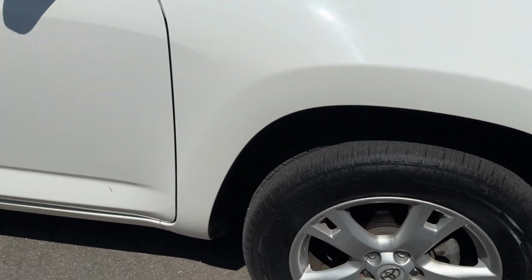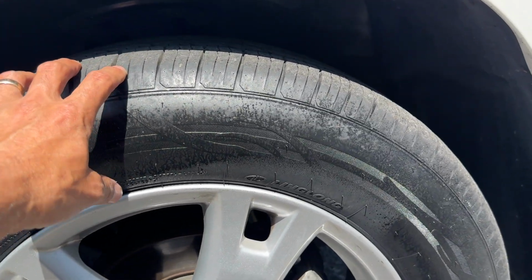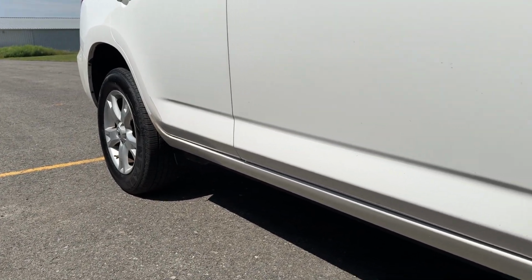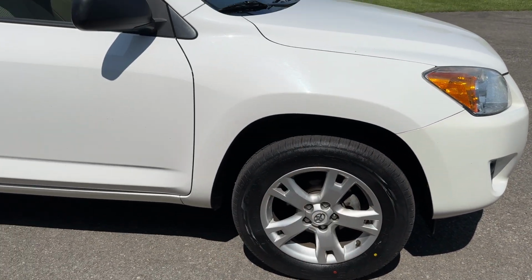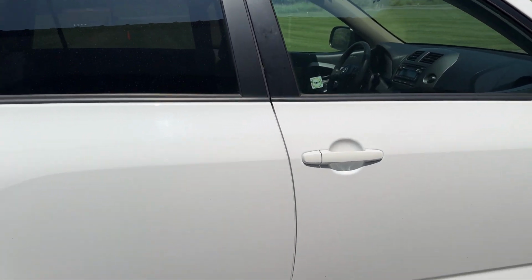Moving along the side here, not much to speak of. The tires are brand new. The brakes up front are new, and there is the vast majority of the brakes left in the rear. Of course, brakes wear out much faster in the front. Over 80% of your braking is done in the front. But they're brand new brakes. Again, tires are new, and no real flaws to speak of as we come along the side.